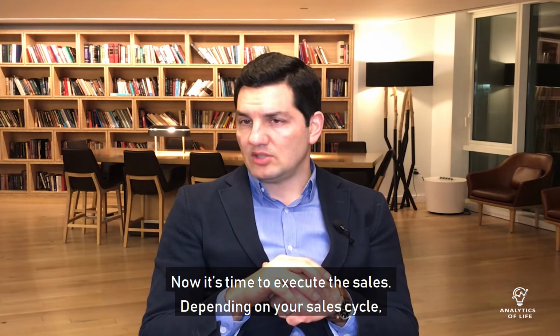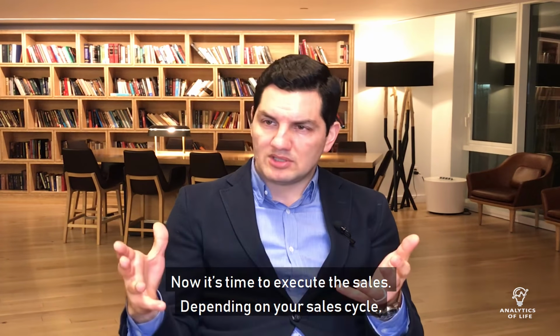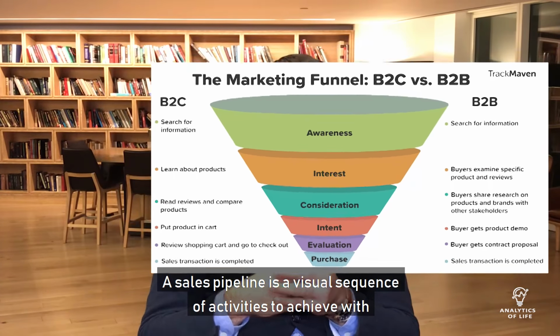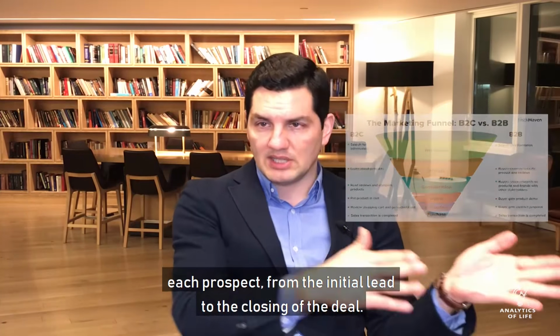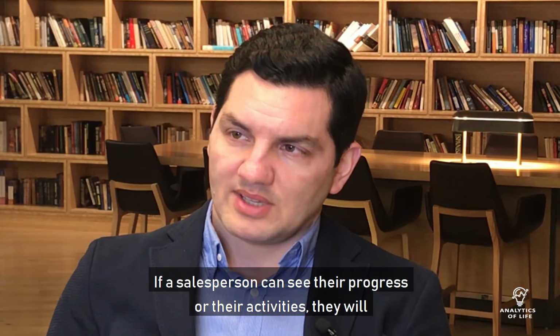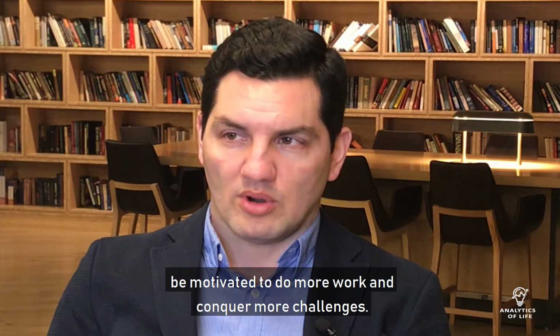Now it's time to execute the sales. Depending on your sales cycle, having a sales pipeline or sales funnel will make it easier to maneuver these deals to closing. A sales pipeline is a visual sequence of activities to achieve with each prospect from the initial lead to the closing of the deal. If a salesperson can see their progress or their activities, they will be motivated to work more and conquer more challenges.